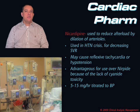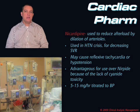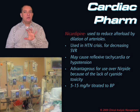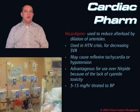So often when we're using drugs to vasodilate people, we also have to put them on beta blockers to block them from having an increase in the heart rate, especially when we're talking about things like treating an aortic aneurysm or something like that. The other big advantage to Cardene over nipride, again, like with nitro, is it does not cause cyanide toxicity. So we've really seen that nipride certainly hasn't gone away. We still use nipride a lot, but not as much as we used to because we can use nitro at high doses, or we can use Cardene and not have to worry about the cyanide toxicity.